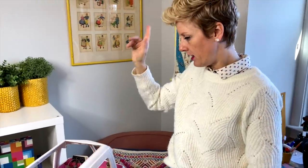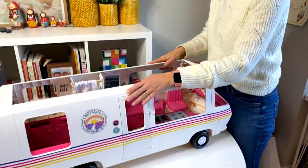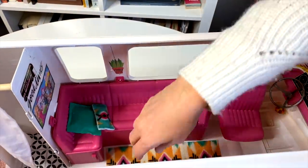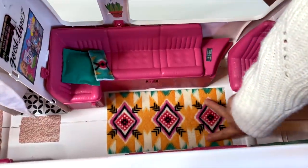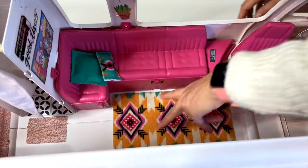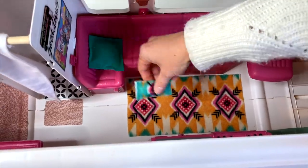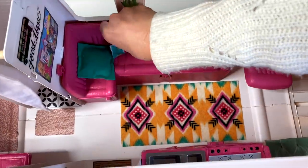The next thing that we did, we painted this pink color. And then I came back in with some felt. I found this at the craft store. I cut it to size to fit as her little rug here. And then I made a pillow out of one of the edges to match.